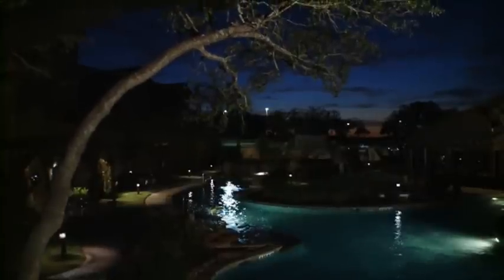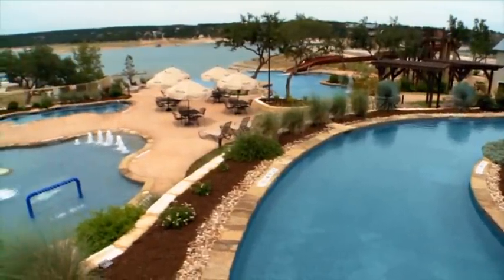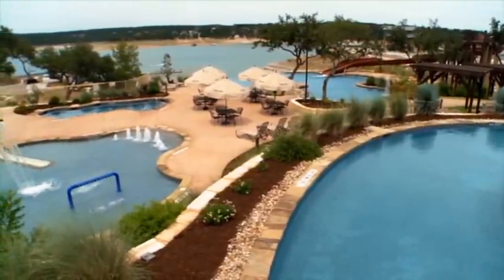That grew, so my pool today, as you see it, was $3.3 million. I consider myself quite a competitive person, and I'd put my pool up against anyone's pool out there.